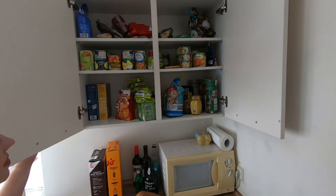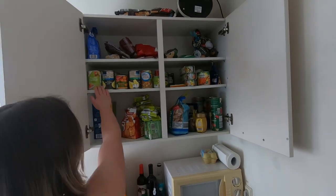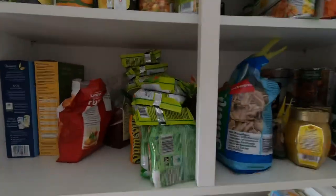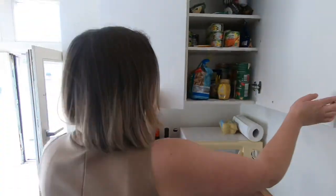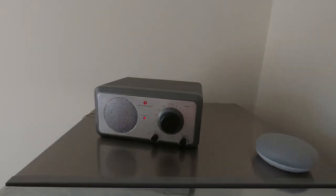This is our panic shopping for the isolation of coronavirus. Canned goods. We are not gonna run out of ramen. Yeah, we have plenty of ramen. And we listen to our German radio all the time right here.